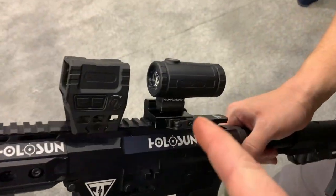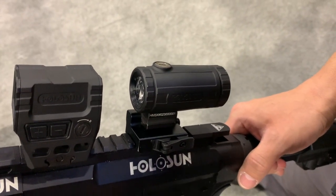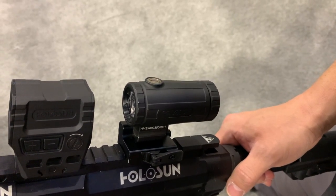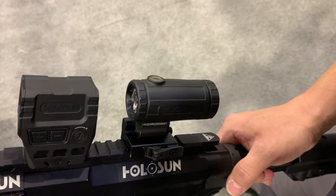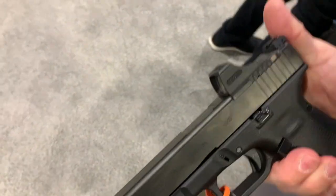Nice. Sean, tell me about the magnifier. This is the HM3XT. It's got a shorter overall length, and it's made of grade 5 titanium. Other than that, everything is the same as our HM3X magnifier. This one comes in at a $299 map price, and it's got the same eye relief at 2¾ inches. Nice. All right, Sean, what do we got here?